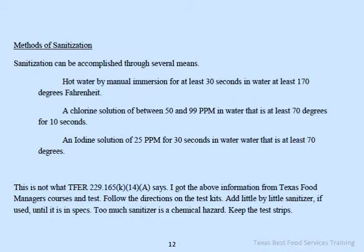Now, this is not what the TFER, Texas Food Establishment Rules, says about the strength of chlorine solution sanitizers and iodine solution. In the TFER, they're defined as so many milligrams per liter and at a certain pH. I'm sure you can figure that out, but I've never gone through all that.